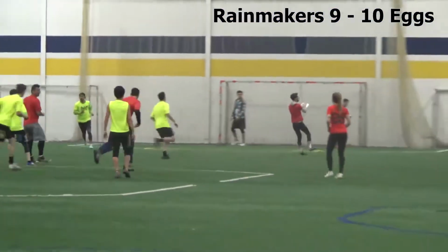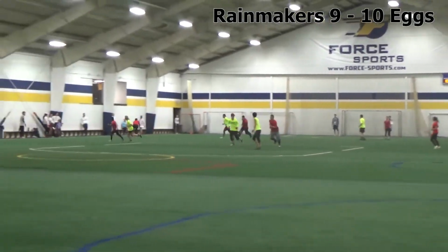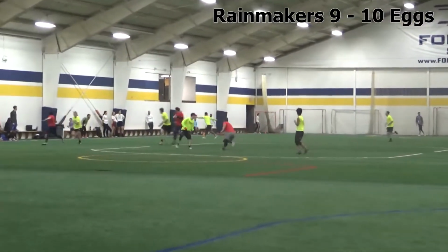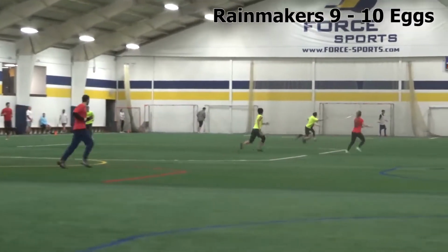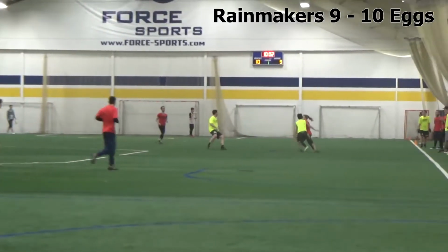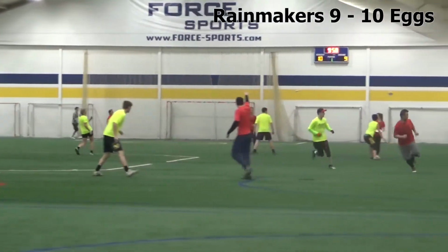Amir just picking it up, throwing over to Dutch immediately. There goes, and then taken off. Red could definitely improve on their double cutting. A lot of times they got multiple people making the same cut, deep cuts especially.